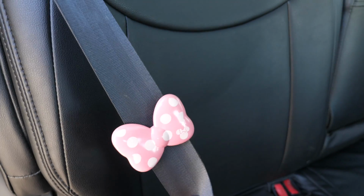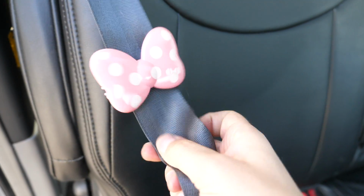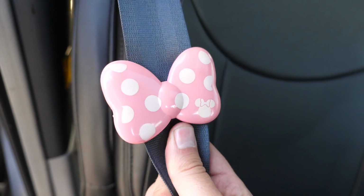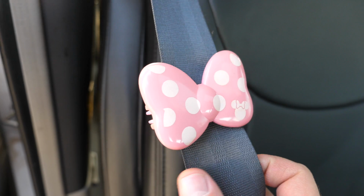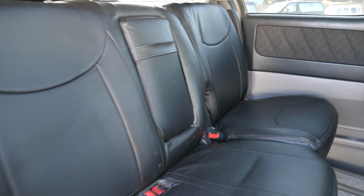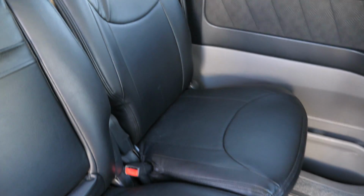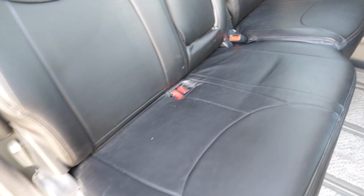There's something about these. Every car that has these seatbelt stoppers turns out to be a car that is a little bit dirty or gross. There's some sort of like overlap between people who put these on their cars and people who don't clean their cars. Kind of weird. Okay, so some little damage to the vinyl up there. It looks like a kind of a rather cheap seat cover, definitely not an OEM one.